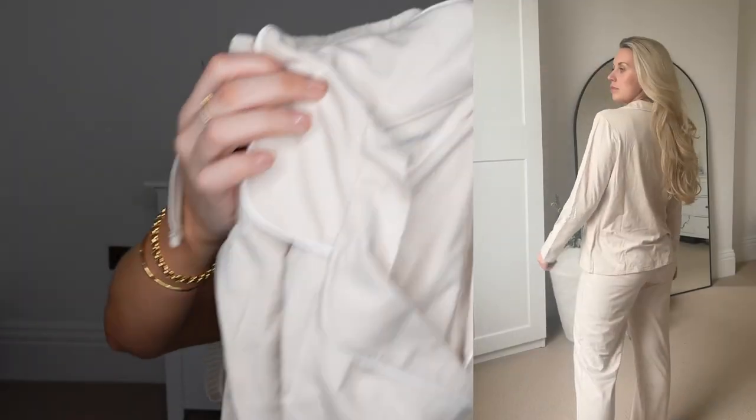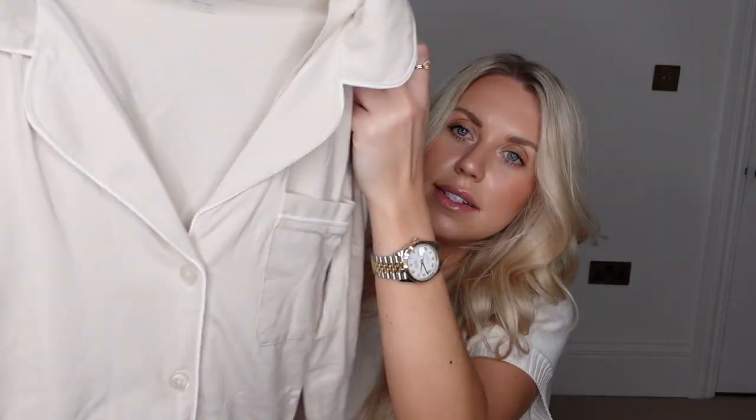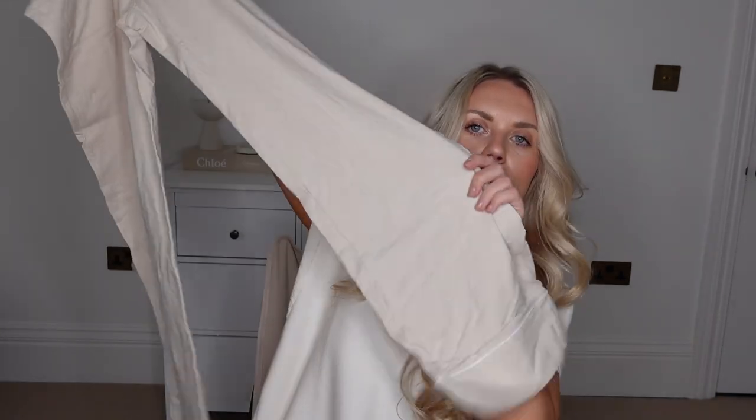And then last but not least, another absolute favorite place to shop for piped pajamas. A bit like the White Company ones, and half the price at £40 instead of like 80 from the White Company. The Amazon PJs are gorgeous. They're like a bamboo, so super soft. I have them in a couple of different colors, but I don't have this neutral beige color with the white piped detail. So that's what the top looks like. I just went for the long ones, although I might get some short ones for summer as well. And that's what the bottoms look like.